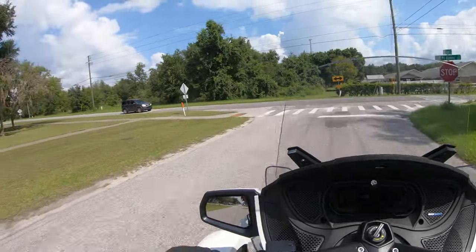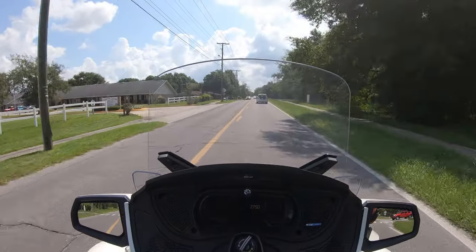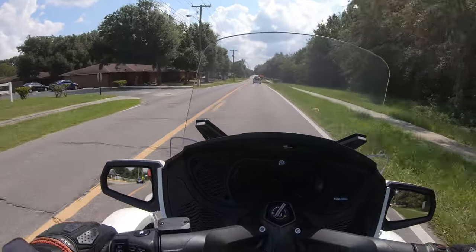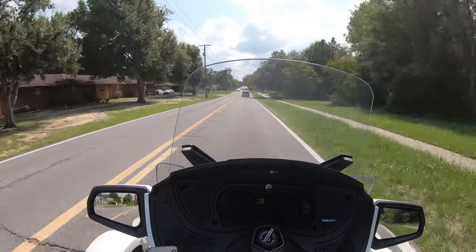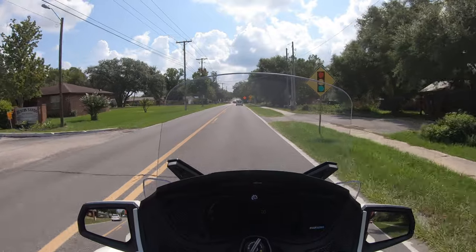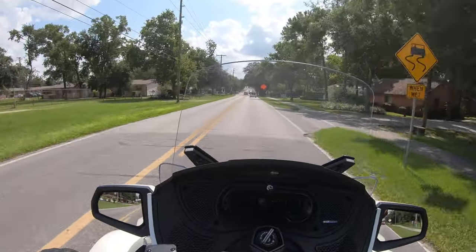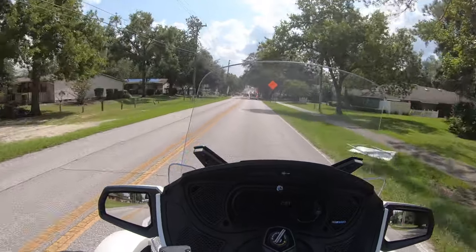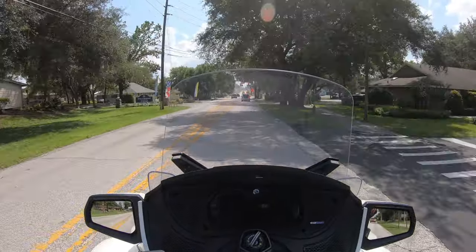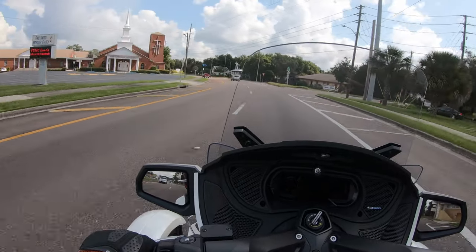All right. First, second, third. Piece of cake. Runs beautiful. Got some traffic up here, so we'll slow down a bit. I can't get over the upshifts and downshifts are very easy to do, and the bike does everything exactly the way you want it to do it. It's pretty cool. Good brakes, very good brakes.